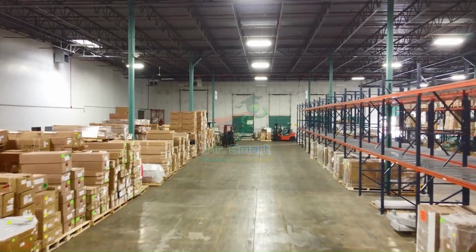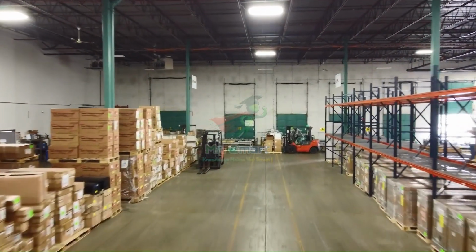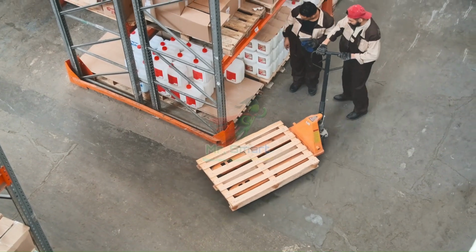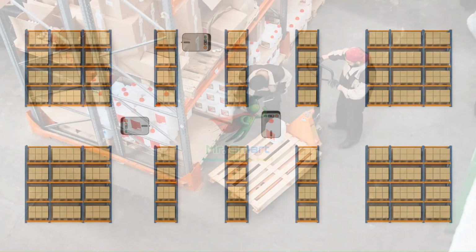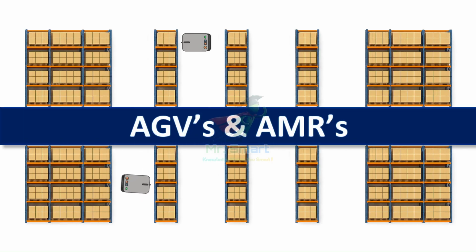Let's start by imagining a warehouse floor. There are racks of products, shelves of materials, and urgent orders waiting to be picked and packed. Traditionally, workers would use forklifts, carts, or trolleys. But now, robots handle that job efficiently and tirelessly. That's where AGVs and AMRs come in.